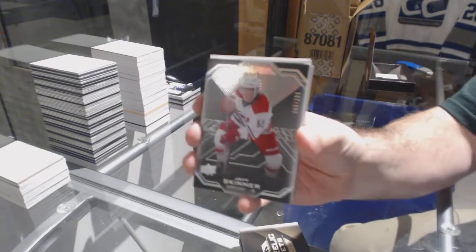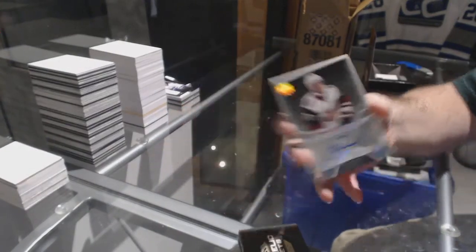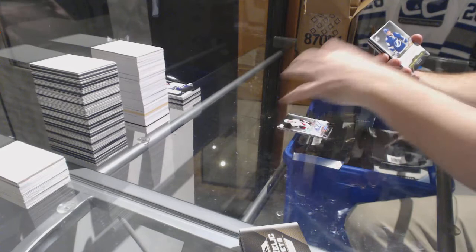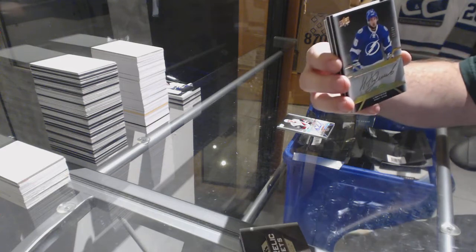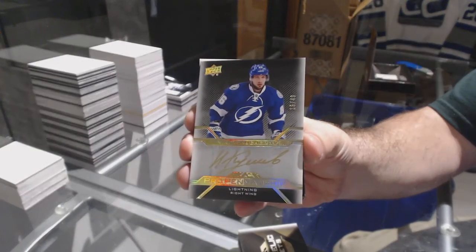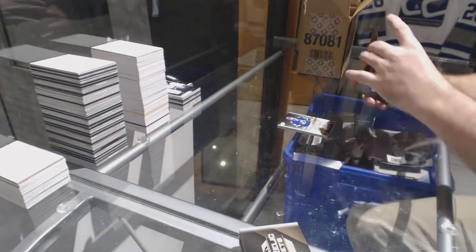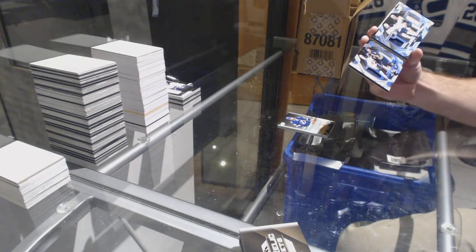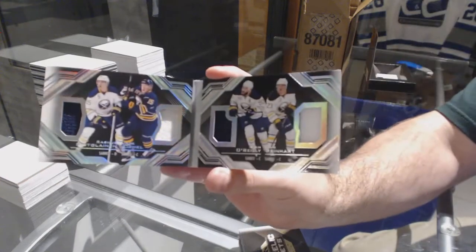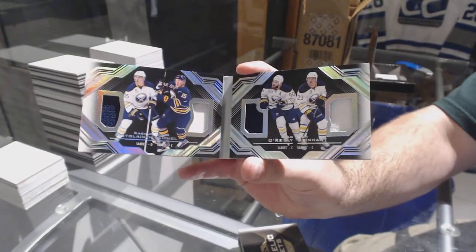For the Carolina Hurricanes, Jeff Skinner. Pro penmanship, Anthony D'Angelo. For the Coyotes. We got a booklet. Maybe it's another one. Number to 49. Pro penmanship gold auto for the Tampa Bay Lightning, Nikita Kucherov. And we got a quad relic booklet for the Buffalo Sabres, Ristolainen, Eichel, O'Reilly, and Reinhardt. Ash got you out of five. That's pretty sweet.